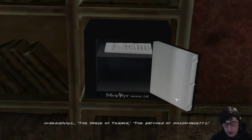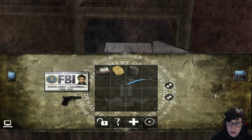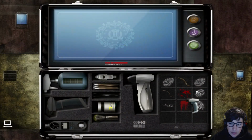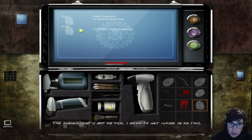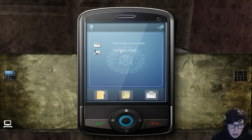Screenplays. The House of Terror. The Butcher of Massachusetts. It looks like there's a fingerprint on them. Look who's smart. Oh, not my one. Fingerprint's not on file. I need to get Claire in on this. Okay, so hang on. Where is this? Let's see.